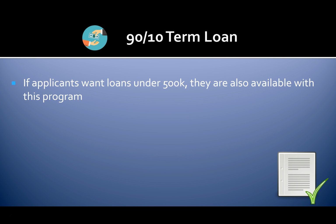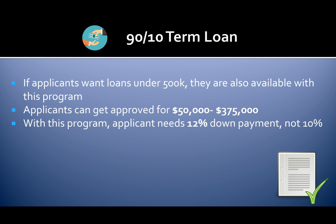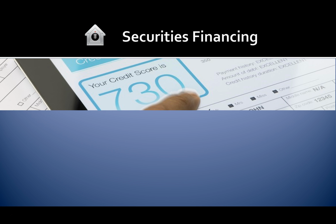If you want a loan under $500,000, they are also available with this program. You can get approved for $50,000 to $375,000. With this program, you'll need a 12% down payment, not 10%. The approval criteria is the same as the other program, with the only real difference being the down payment.